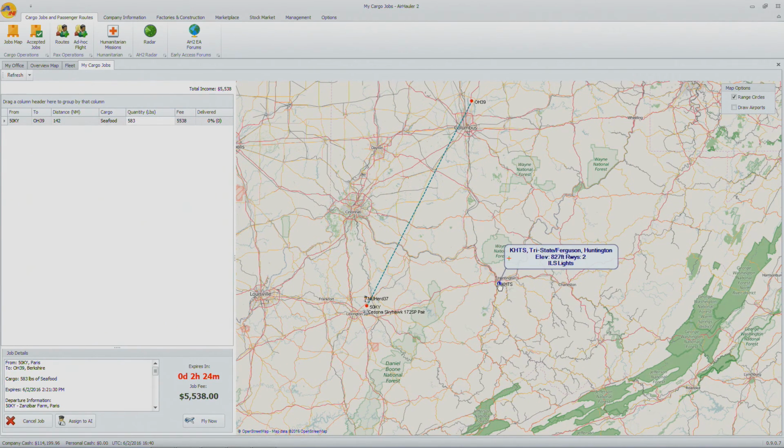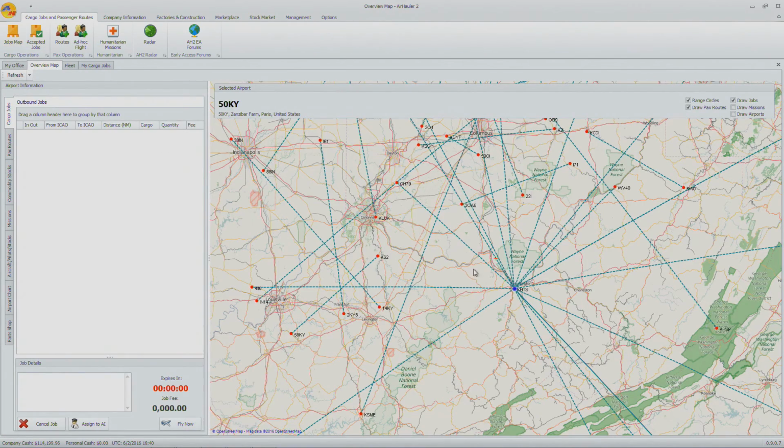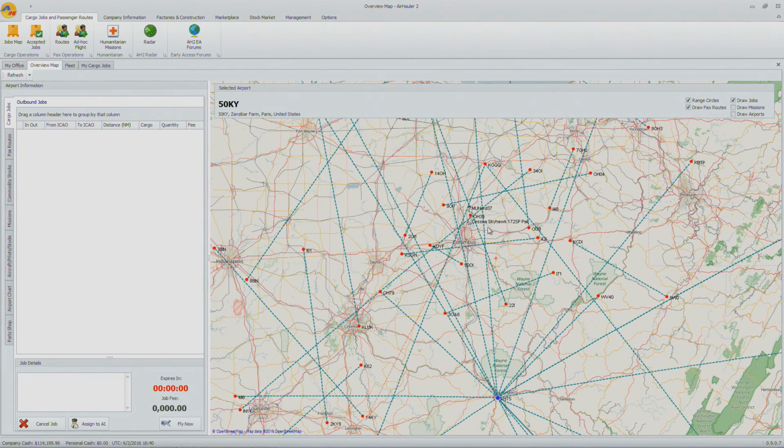What in the world? There's all kinds of jobs here at Huntington. Well, wait a second. Now? Okay, so this says my cargo jobs. There we go. So I was going to say there's tons of them there. But now we're in the midst of a ton of jobs in this area. I kind of like that.